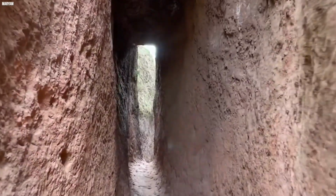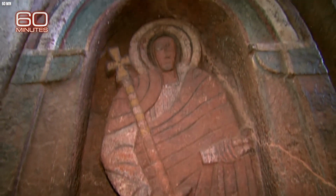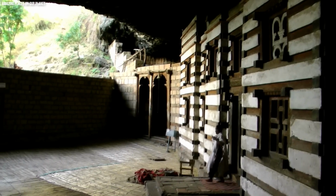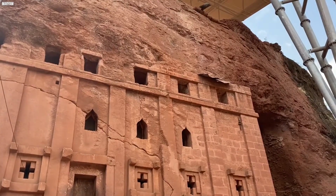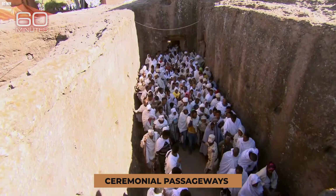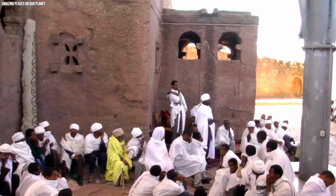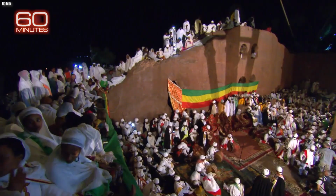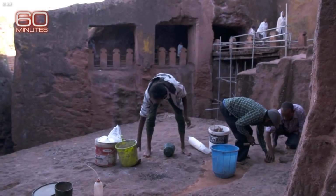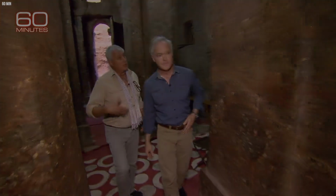What's more fascinating about these churches is the network of tunnels and walkways connecting the churches. This is to facilitate seamless exploration for visitors. Yet, the remarkable construction that makes these churches special is not the only thing to marvel at. They also feature ceremonial passageways and an elaborate drainage system. Although the Lalibela churches have been utilized by Ethiopian Orthodox Christians for centuries, they garnered international attention in the 20th century when scholars and archaeologists embarked on exploration and documentation of their significance.